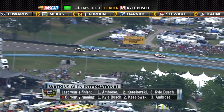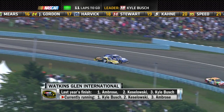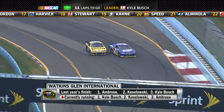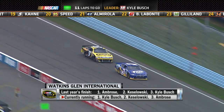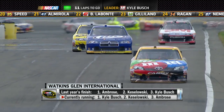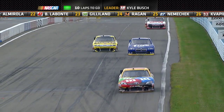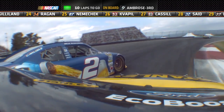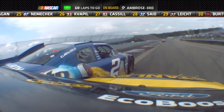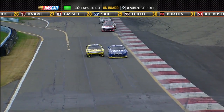Yeah, I can see Keselowski get loose right there on that left-hander. Oh, Ambrose, speaking of loose. See if he tries to outbrake him right here, though. Ambrose is great at this. Oh, little wheel hop. Tight squeeze.